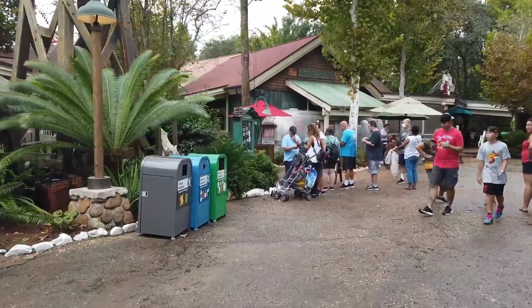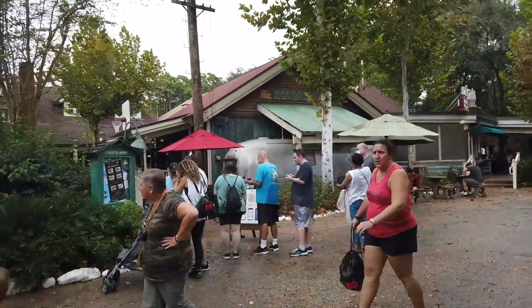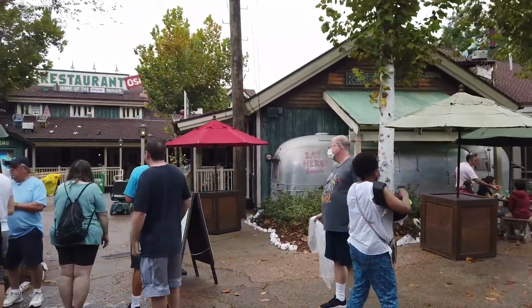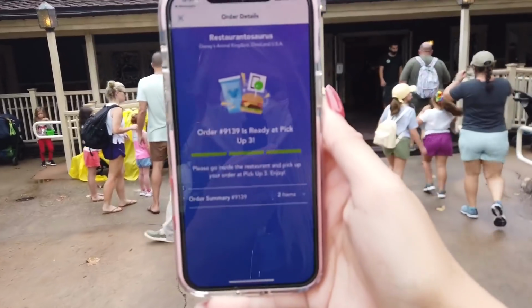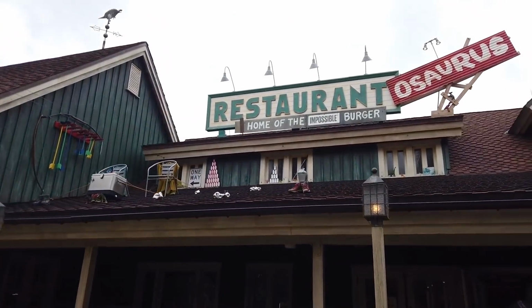But I put in an order for some lunch at Restaurantosaurus. I'm going to try one of the 50th meals that's special here and take a little breather. My order is ready and headed in. I love Restaurantosaurus for its theming.